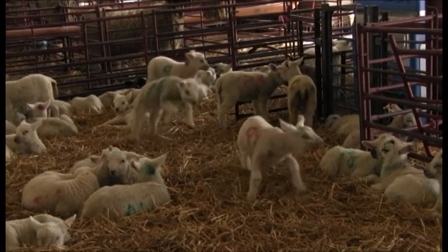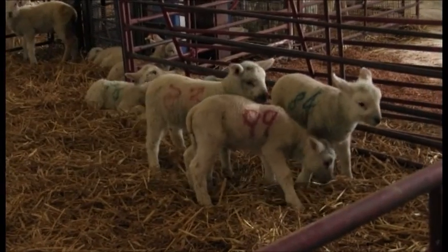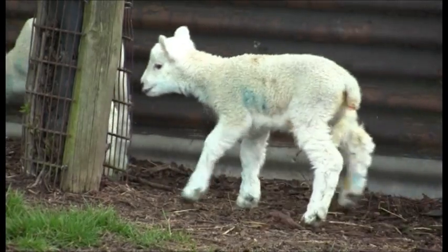Most of the key signs we've covered so far have been based on very physical aspects of health and welfare. But there's a really key sign of health and good welfare in young lambs, and that's play behaviour.